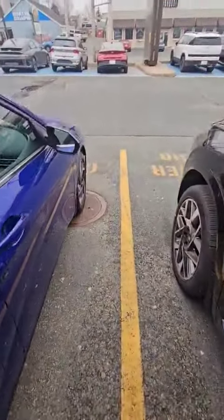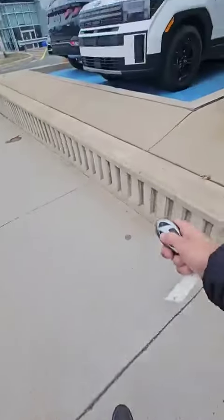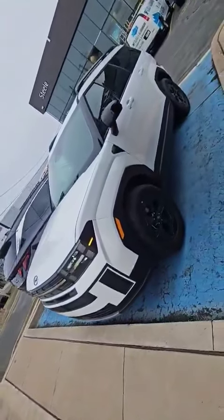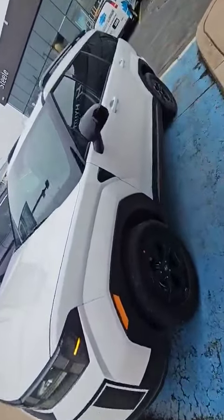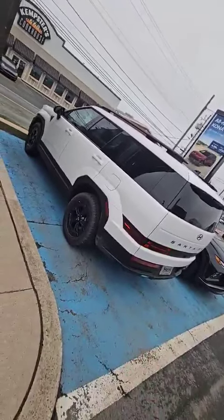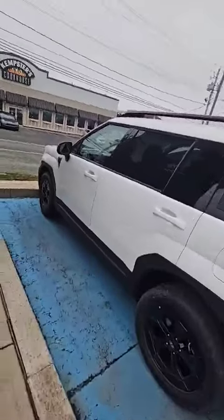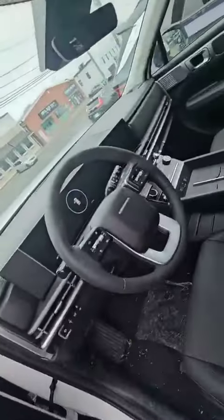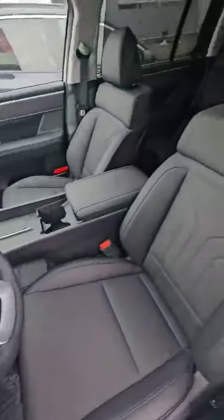Let's check out the 2024 Santa Fe. This is the 2024 full redesign facelift Santa Fe. This particular model looks a little rugged. It's the XRT edition with the third row seating now available. Comes optional as a bench in the second row or captain seats.